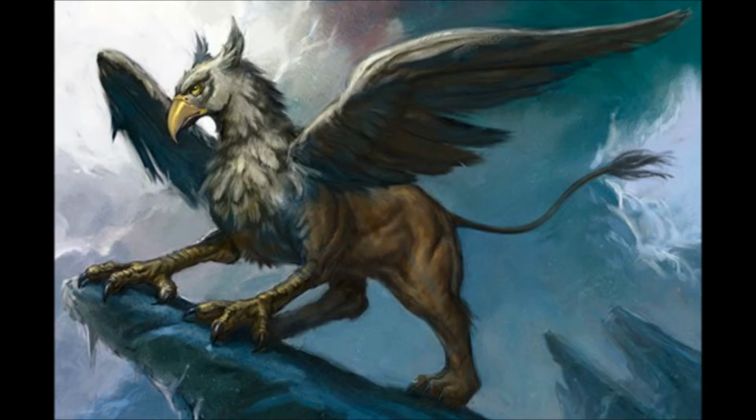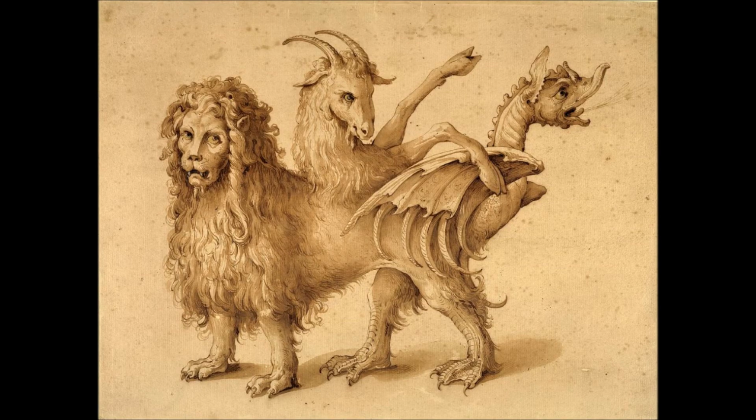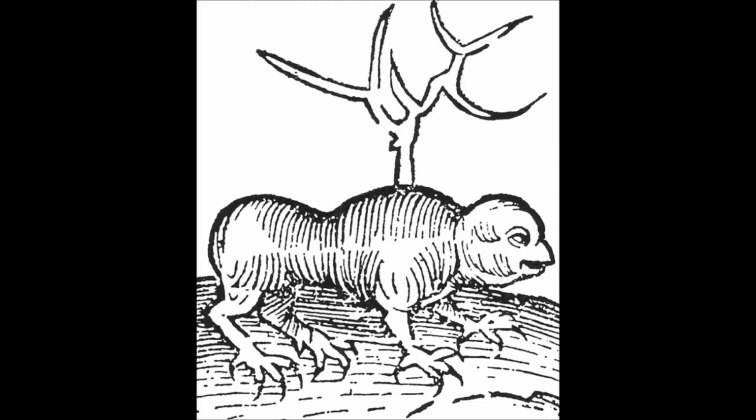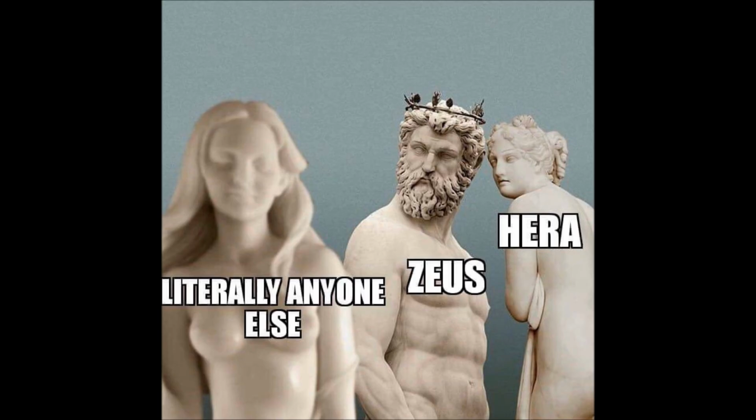So what have we learned from all this? Whether you're into griffins, centaurs, or chimeras, there will always be a variant to suit your specific tastes. Horses go well with wings, which go well with everything, and everything goes well with lions. Don't confuse your antlions or mix up your manticores and man-tigers, and don't bone Zeus!